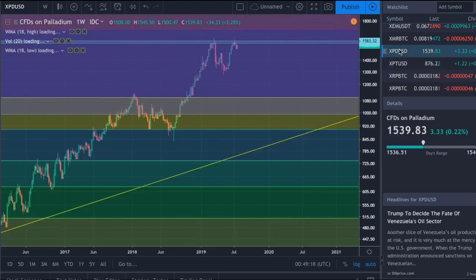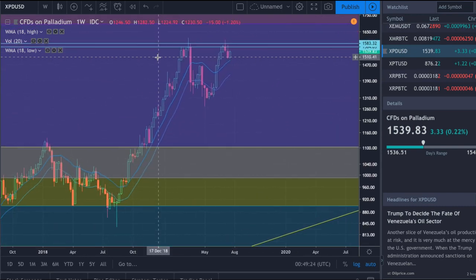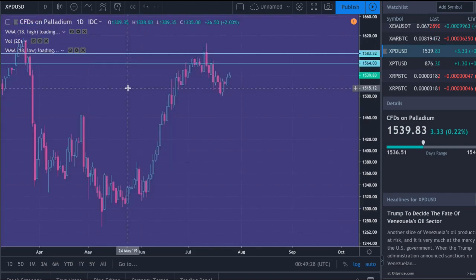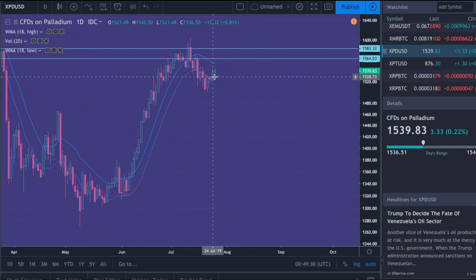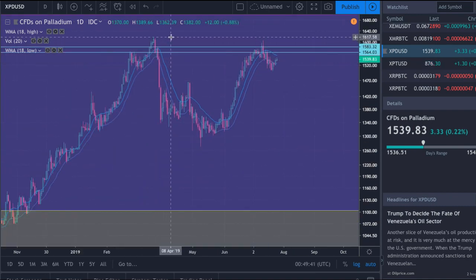And lastly, palladium. It looks like possibly we could be on a move back up. I'm not saying that is going to happen at all, but maybe we take a look at the daily is the best idea. Okay, hovering around 1525. We've seen that drop off from about 1600, have yet to break through the all-time high of 1615. Is this a double top?